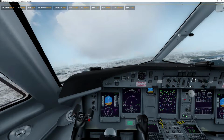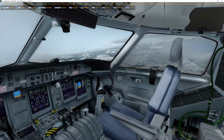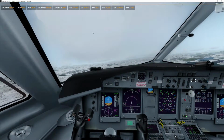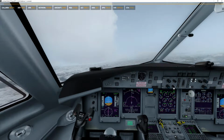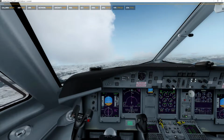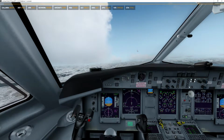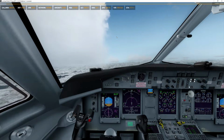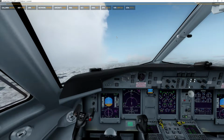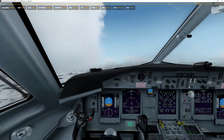And there's still no traffic about, so we can assume that we are cleared to 20,000 feet, so altitude 20,000 feet. Altitude select. Indicated airspeed 182. And we'll condition to climb thrust. And that's us now on our way.